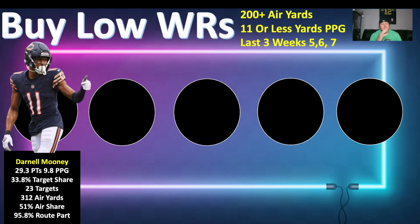Look at the usage numbers here in the last 3 weeks. 33.8% target share, 23 targets, 312 air yards, 51% share of his team's passing air yards, and a 95.8% route participation rate. You can't really beat that workload. This equates to 29.3 PPR fantasy points in 3 weeks, 9.8 points per game.